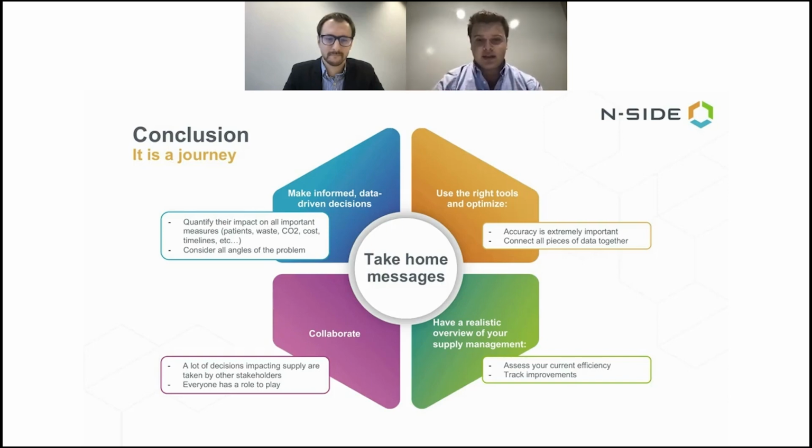By doing all of this, this will give you a realistic overview of your supply chain. So you'll be able to forecast better and you'll be able to have better results and have a more green impact on our world. And last but not least, by having all of these measures, you're able to collaborate with other parties involved and able to, again, achieve that common goal that we're all looking to strive for.